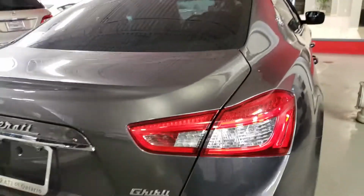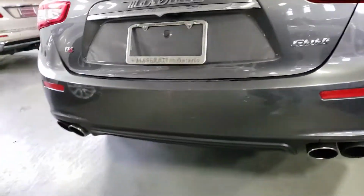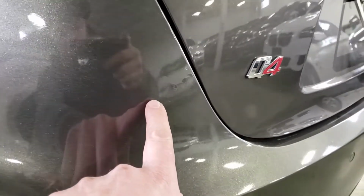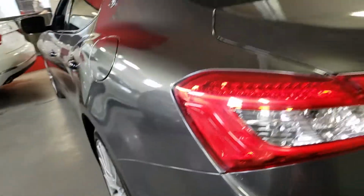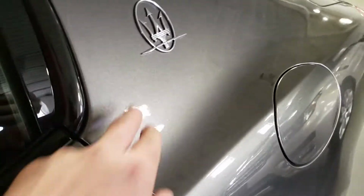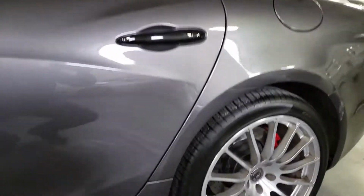Taillights, rear fascia looks good. The rear bumper has been repainted. There's a little drip that you can see right in this area, and this quarter panel also has been repainted. It's a little thicker than the rest of the car, and you can see some paint imperfections in this area. Some dust, things like that. You can tell that this panel was painted and blended into the roof pillar.